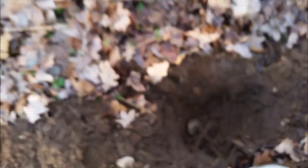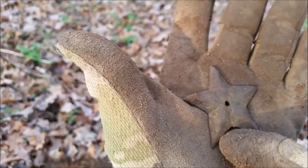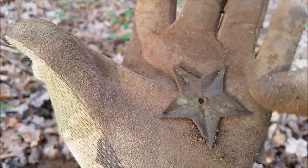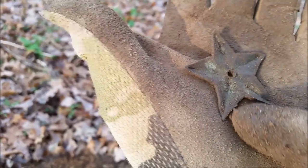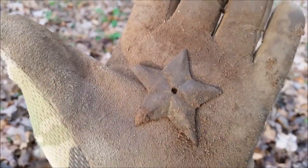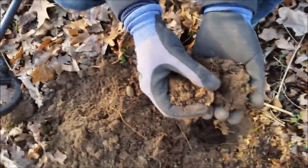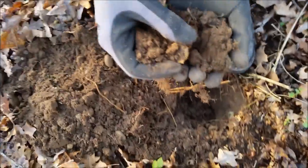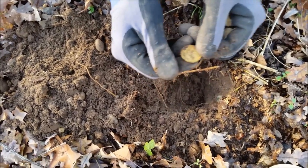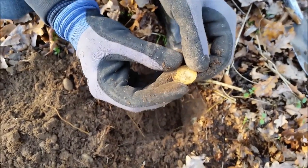Really nice. It was pretty deep. You can see also the stars aren't really well made, and these parts are just really fast made, I think. Nice one. So, coin, another coin today. Yeah, it looks pretty good. It's Russian? Russian. Russian coin, another one.